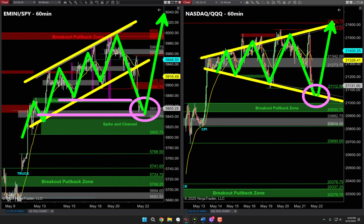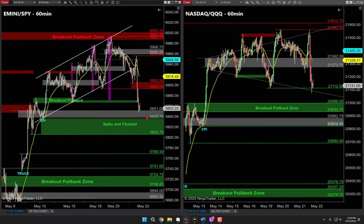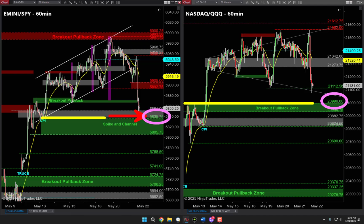I will say one thing though. Look at the S&P right now. The S&P has that 58.35 and 3/4. That's the very base of that spike in channel. On the NASDAQ, we had that range right there and that breakout pullback level. I would keep these on your radar here tonight in the video. We'll talk about this a bit later on tonight. 29.96 on the NASDAQ, 58.35 and 3/4. Remember those. We'll talk about those a bit later on in the video because there may be some more downside movement here. We're going to cover that in a moment.